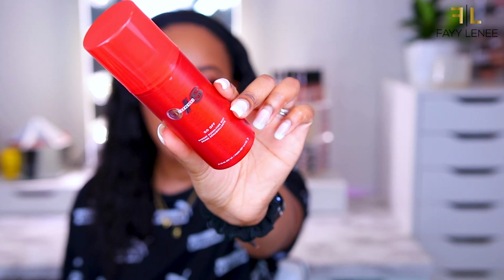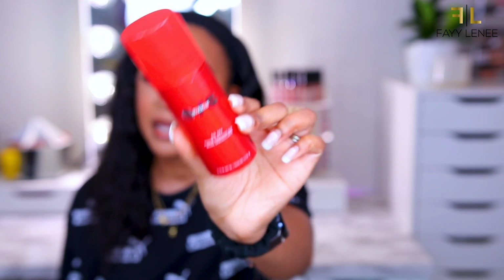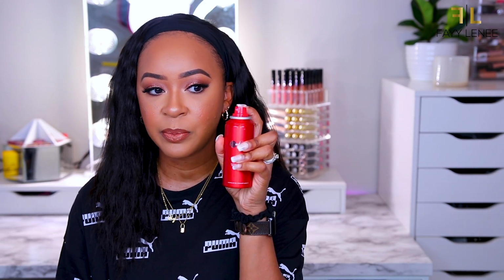This is a makeup dissolving mist. I picked up the deluxe travel size because I wanted to try it out before I committed to the full size, and I will definitely be picking up the full size of this product. This is what it looks like up close, and I really love this for taking off my makeup. It does such a great job of dissolving everything off of your face in preparation for removing all of your makeup. So it has a little spray here.